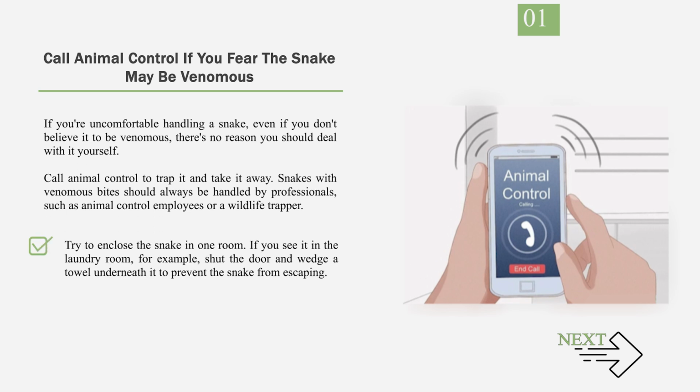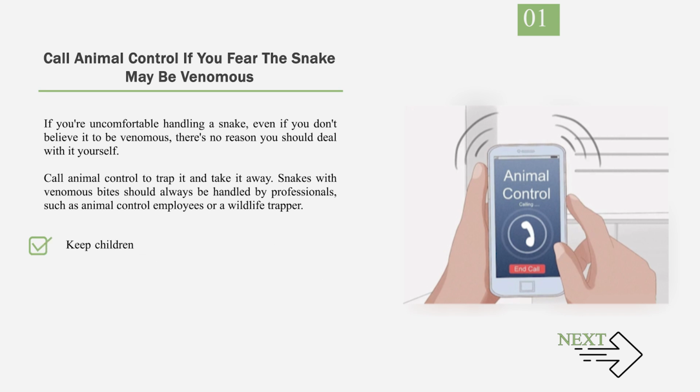Try to enclose the snake in one room. If you see it in the laundry room, for example, shut the door and wedge a towel underneath it to prevent the snake from escaping. Keep children and pets away from the area until animal control has captured the snake.